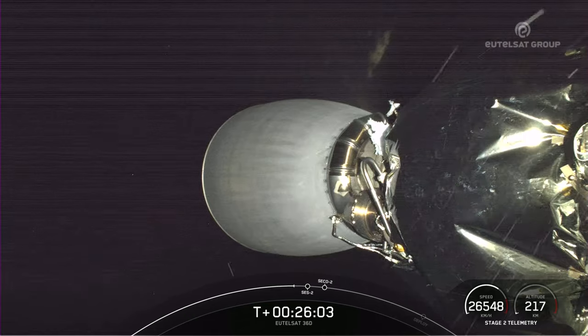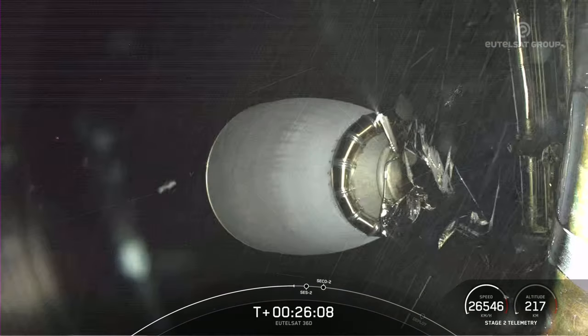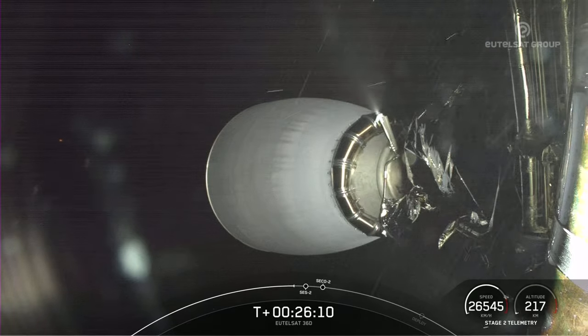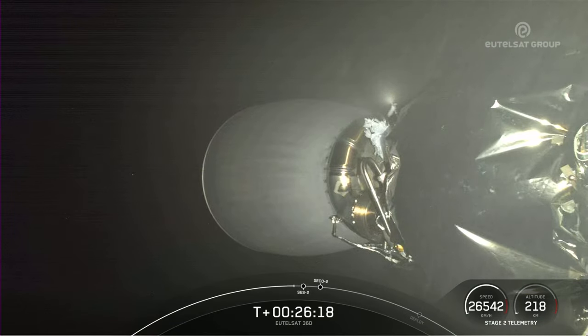We sat there and looked at the rocket. Welcome back to our live launch coverage of the Eutelsat 36D mission. We are currently awaiting the relight of our second stage MVAC engine coming up in about 30 seconds from now. This burn, called SES-2, or Second Engine Start 2, will last for just over a minute.